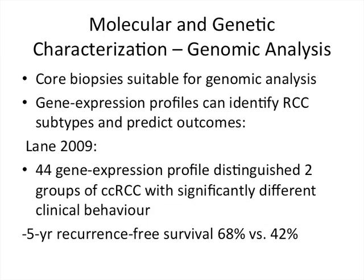Finally, core biopsies can produce specimens that are suitable for extraction and amplification of DNA and RNA for genomic analyses. Gene expression profiles from these analyses have been developed to identify histologic subtypes of RCC and predict clinical outcomes. Lane et al. recently identified a 44 gene expression profile that was able to distinguish two distinct groups of clear cell RCC with different clinical behavior. In one group, five-year recurrence-free survival was 68% compared to 42% in the other.